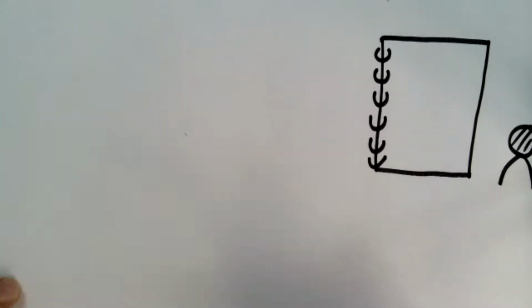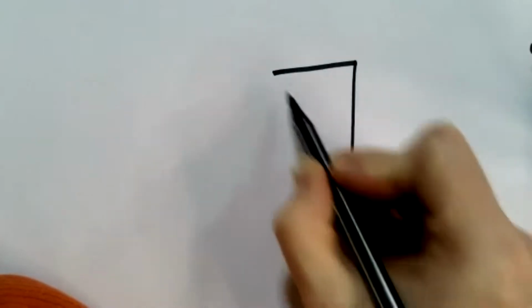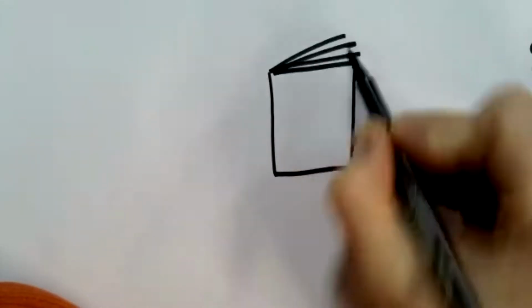Okay, anything that you want me to draw in particular? I've noticed nothing in the chat room yet, but if there is, just say. I've got a couple of minutes to request. A book is a rectangle with 1, 2, 3 lines.